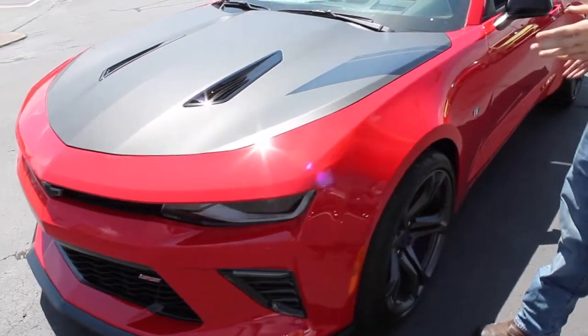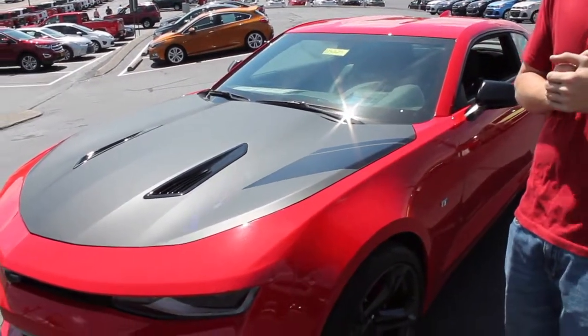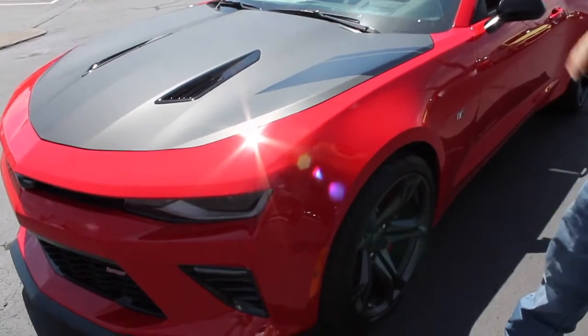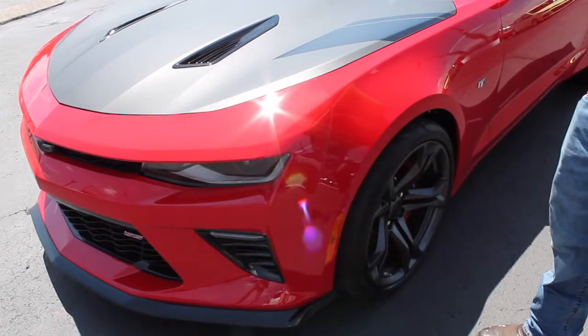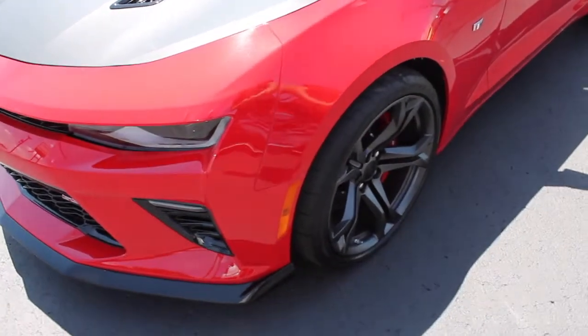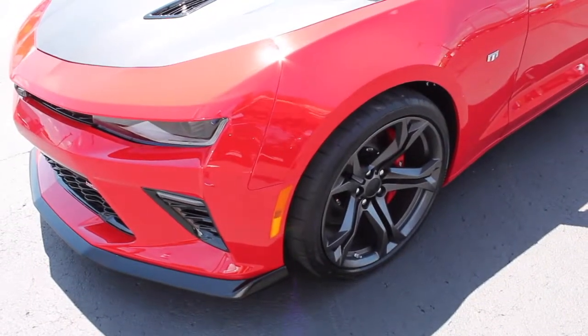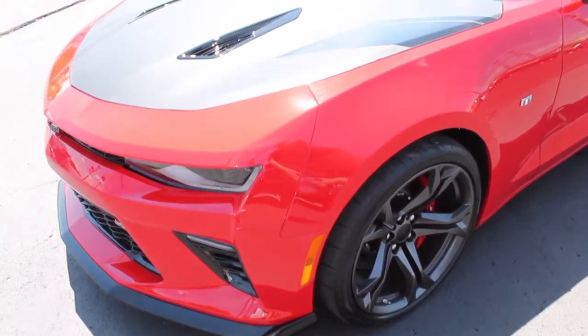Today we have a 2018 Camaro 1SS 1LE package. This here is the Red Hot exterior color with the black Recaro interior. We have a 6-speed manual transmission with the 6.2 LT1. We have the 1LE package, which adds the wheels, Brembo brakes with the 1LE caliper covers, the satin black hood with the satin hash mark decal.